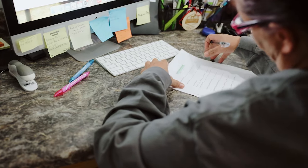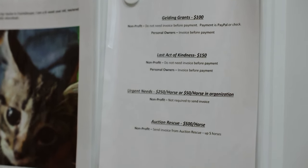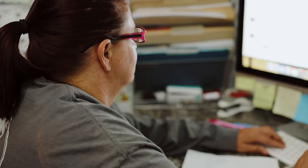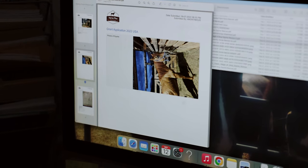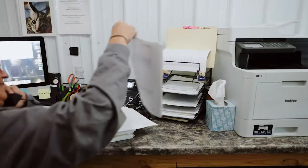Hi, I'm Dawn Kretzinger. I'm the grants manager here at Horse Plus Humane Society. I process all the grants from the gelding, the last act of kindness, the urgent care, and the auction rescues. I do all the paperwork and get in contact if I need additional information as pictures and everything else that we need to process it. And then I'll pass it along to the accounting department to pay. I started here in September of 2018.